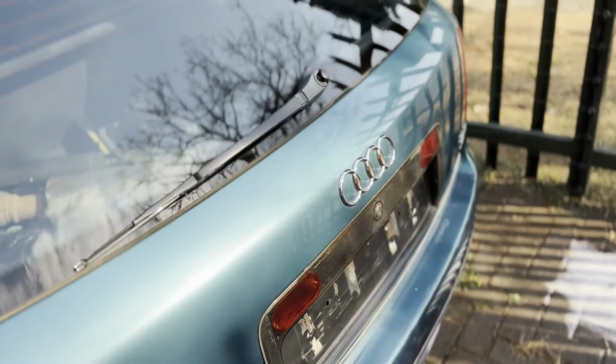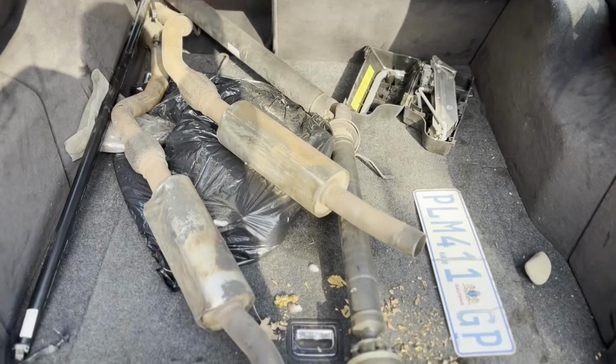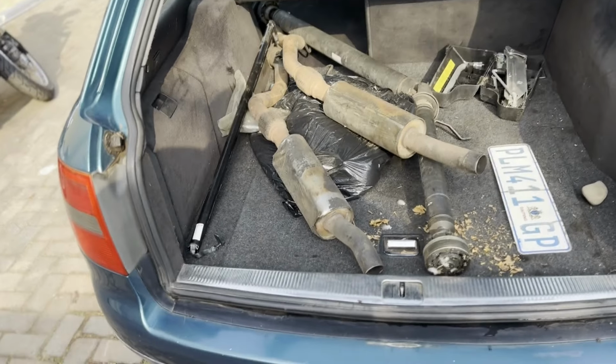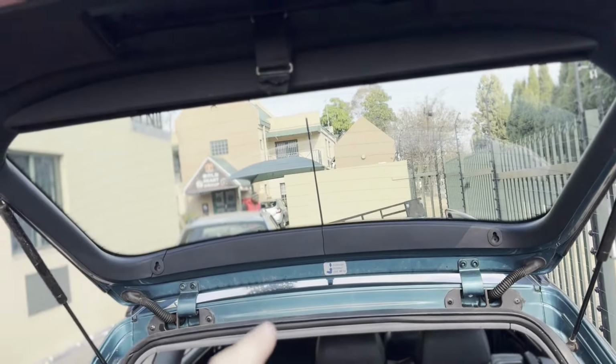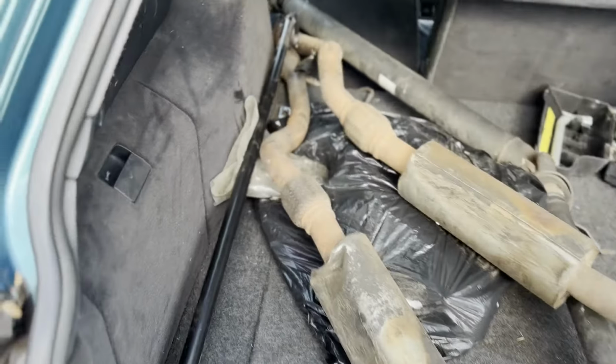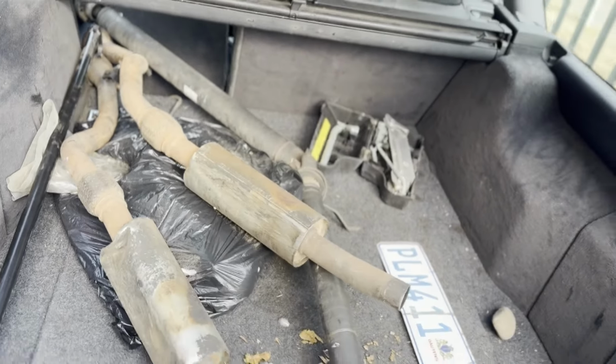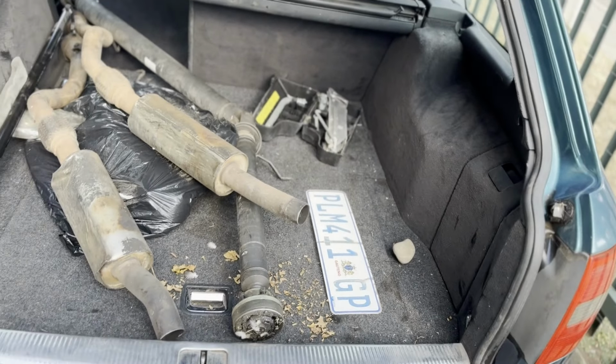I mean, the boot area is huge compared to the A4. You can see it's got a lot of space. There's a couple of quite cool things. That there basically slots into here, and it's like a blind that you pull over and it hooks into there. So I need to fix that. This needs to be fixed here. So there's a little bit of work to do. It's got the stuck CD shuttle. Unfortunately, it doesn't have the parcel cover. I don't know if it even came with it.